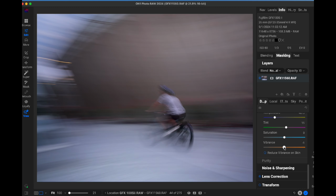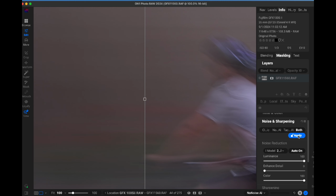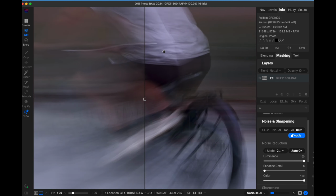And I always apply No Noise sharpening with AI. This just reduces camera shake. I know it's supposed to have camera shake with an ICM photograph, but it takes away the noise and it really cleans up the image very nicely. I really like that feature.